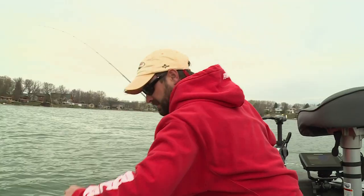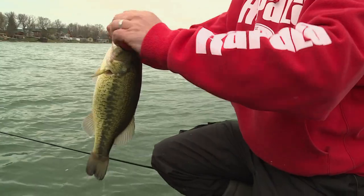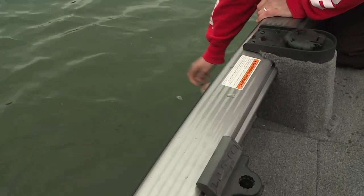Come here. They're largemouth, huh? Isn't that a beauty? They're just fat. Not a giant bass, but just look how fat they are this time of year in the spring. Just beautiful.